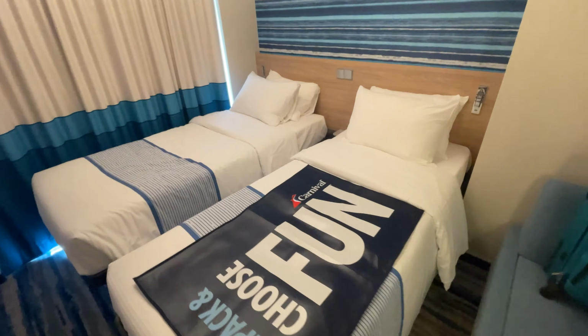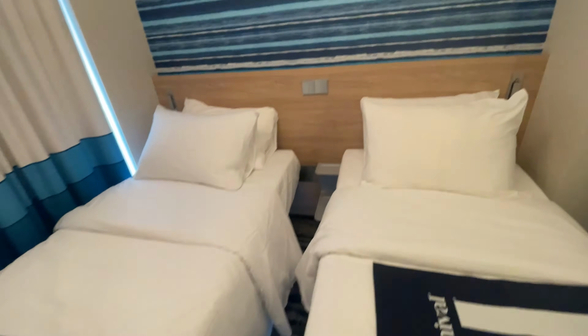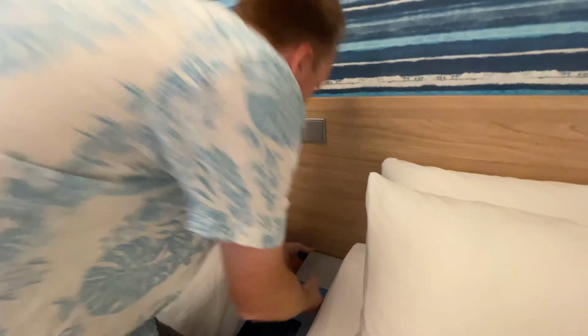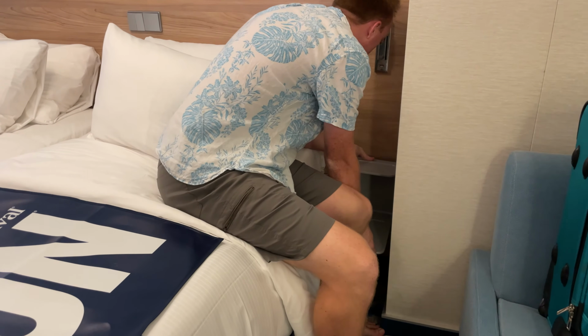When you first get into your room, you might notice that the beds are separated and you might want them together, or vice versa. So you can actually grab these pieces right out of the wall. You can separate it, and then here on the side, if I move the bed, you'll be able to move the bed out and simply take this piece and put it over here instead.